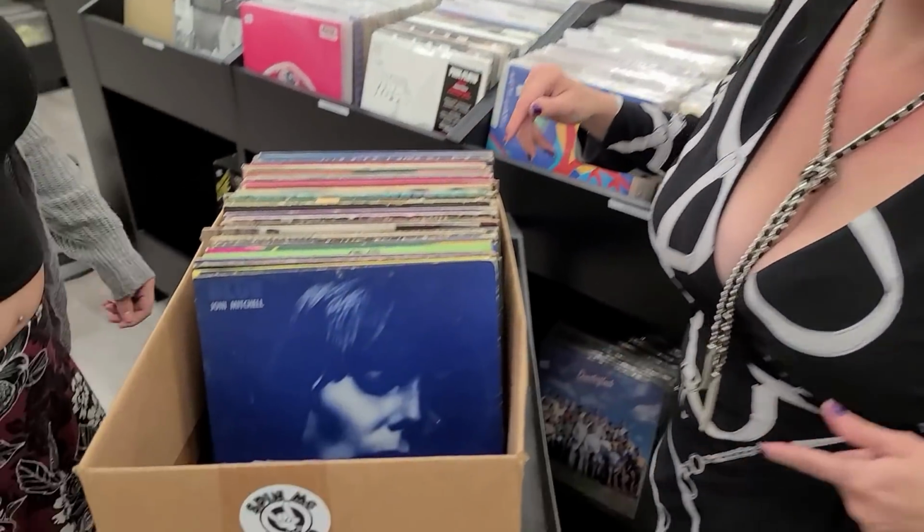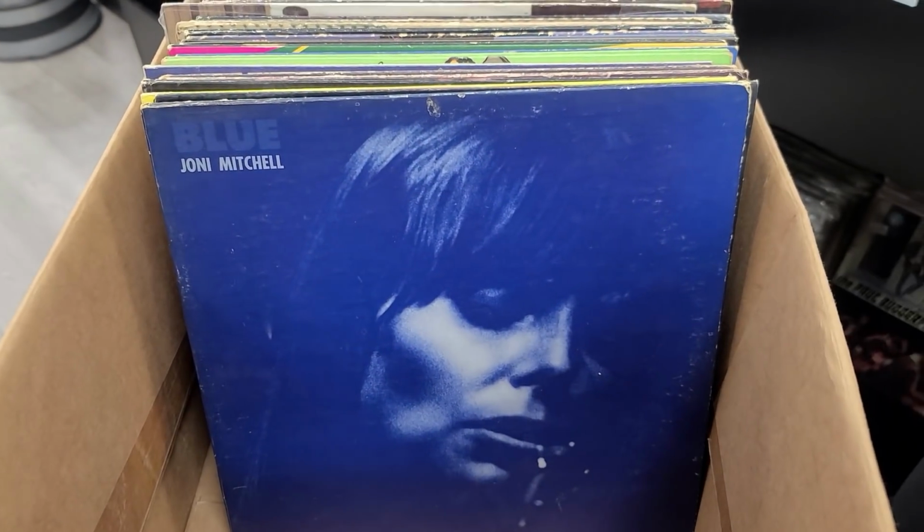And they're awesome. Did you know they're awesome? Yeah, they're really awesome. They're so awesome. Do you know why they're so awesome? Why? I got Joni Mitchell Blue. Joni Mitchell Blue. Uh-huh. Is it still number three? What? Is it still top three? Best albums of all time?